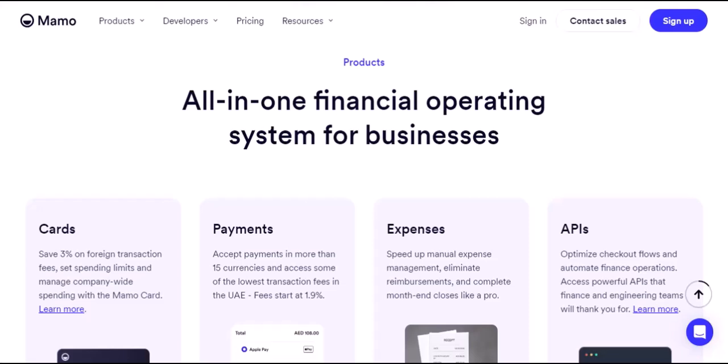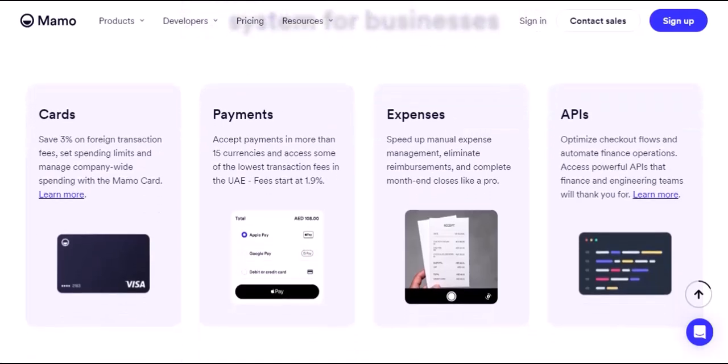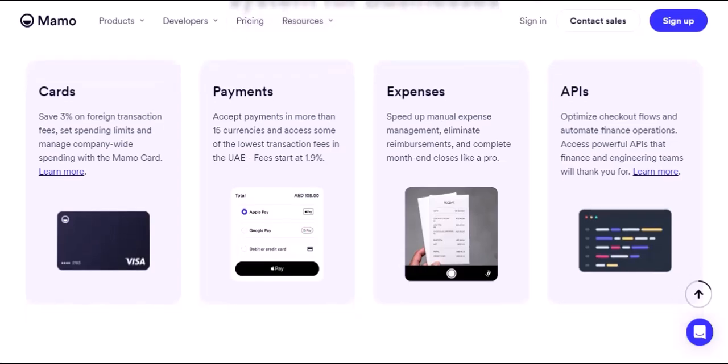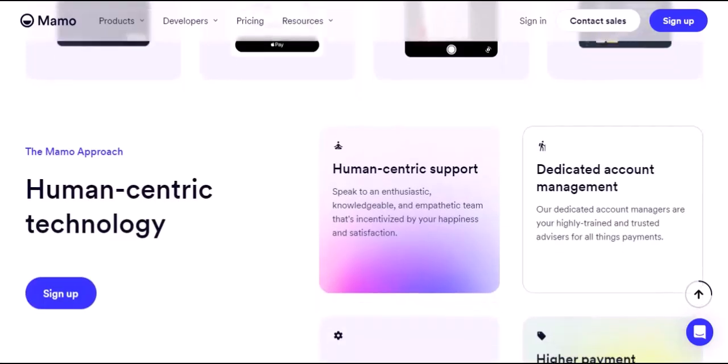Unearthing Mamopay's headquarters. Now, back to our original quest. After some investigative digging, we can reveal that Mamopay calls Dubai, United Arab Emirates, its home. Dubai is a global hub for innovation and entrepreneurship, making it a perfect fit for a forward-thinking fintech company like Mamopay. The city's strategic location, at the crossroads of East and West, also positions Mamopay to cater to a diverse clientele.